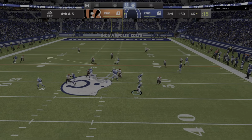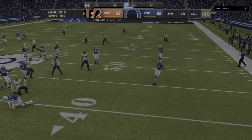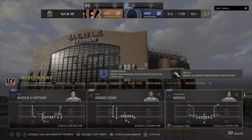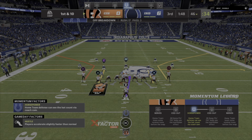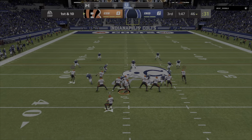They'll go for it. It's Wentz. Flush to his right. And they hit him as he throws, as this one's going to go straight down to the turf. Incomplete. The Colts unable to convert here on 4th down. And the Bengals will get the football back. The Bengals drive about to get going.